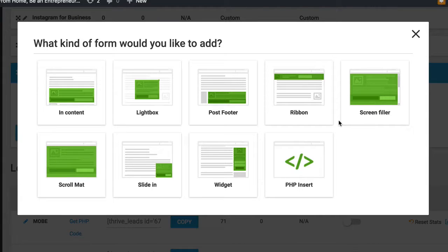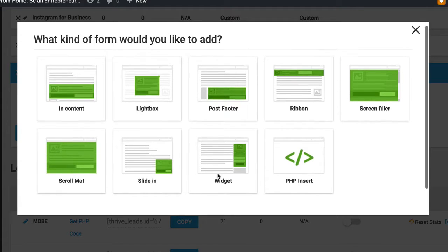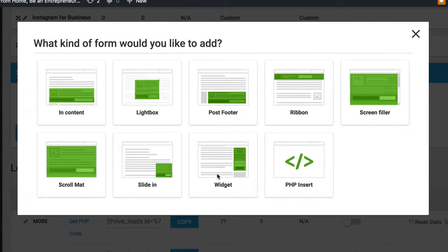A ribbon across the top, a screen filler. Then you can do a scroll mat where that kind of rolls down over top. You can do a slide in widget. So it's pretty cool. So let's just do a light box for these purposes.